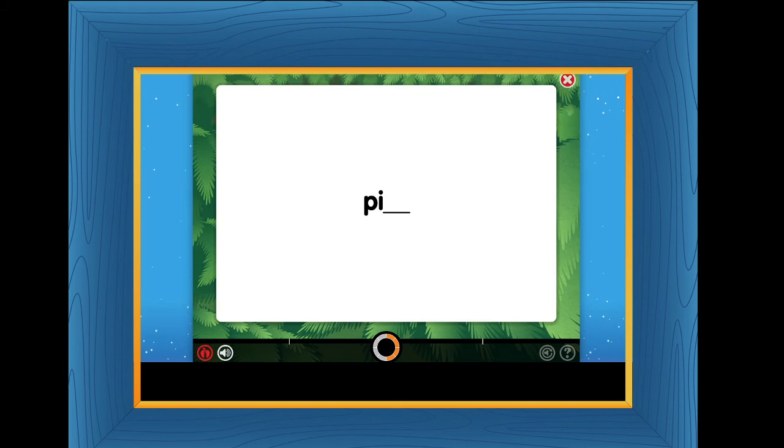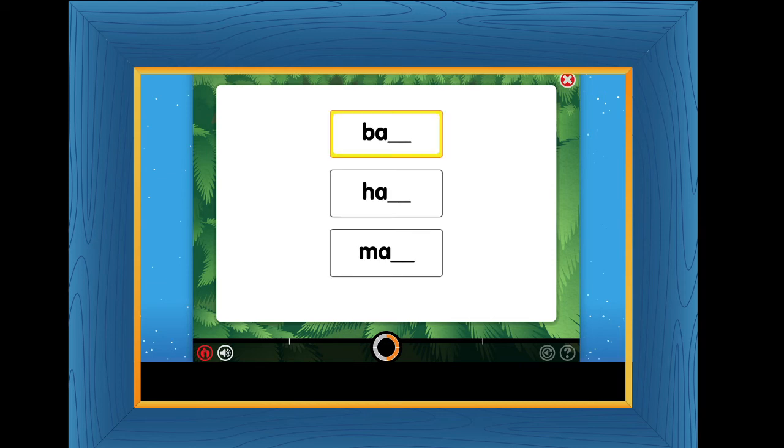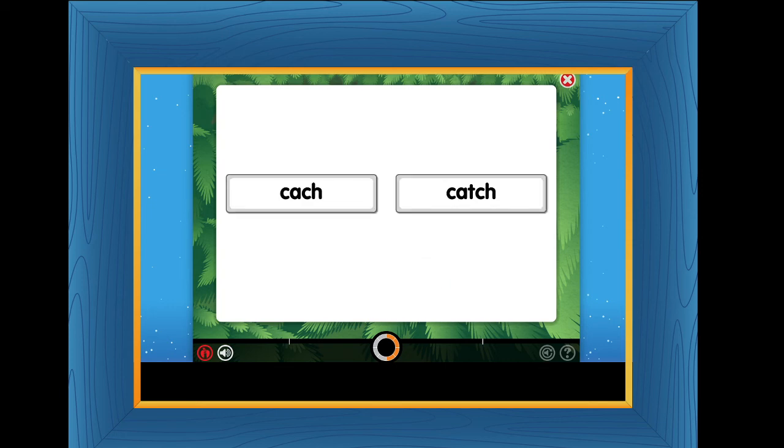Review the rule again. Here is the spelling rule. Listen to this word. Pitch. Use TCH when you hear the ch sound at the end of a one-syllable word right after a short vowel. Watch first. The word is batch. The final sound is ch, and this sound comes right after a short vowel sound. Watch again. Hatch. Match. Now you try. Listen to the word. Choose the correct spelling of the word.